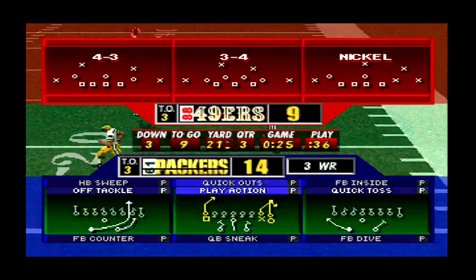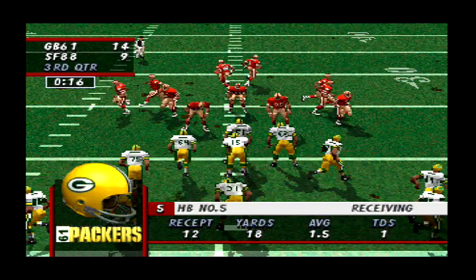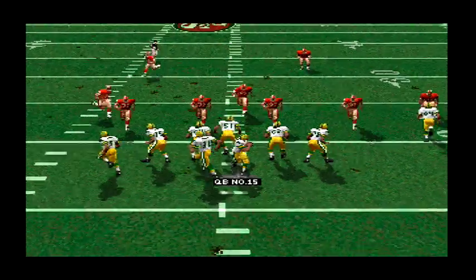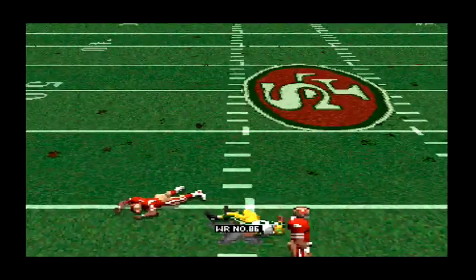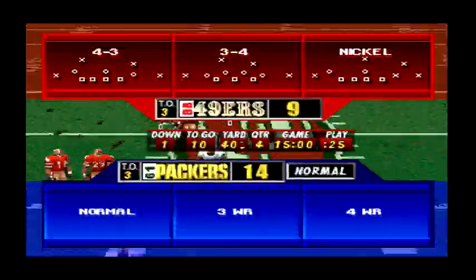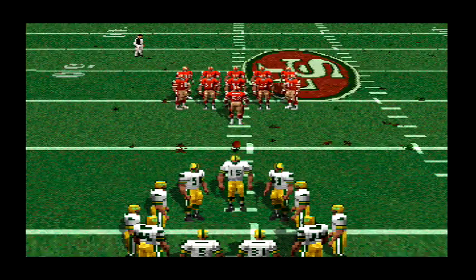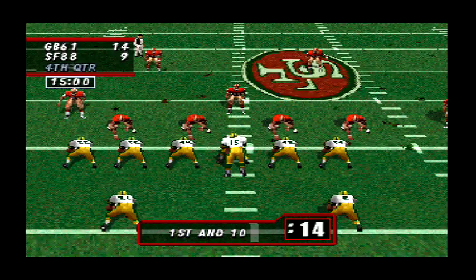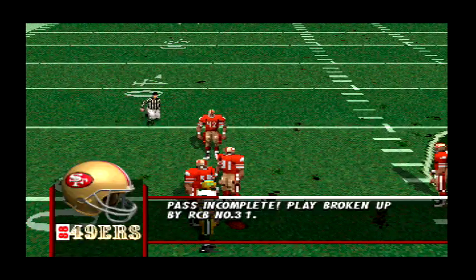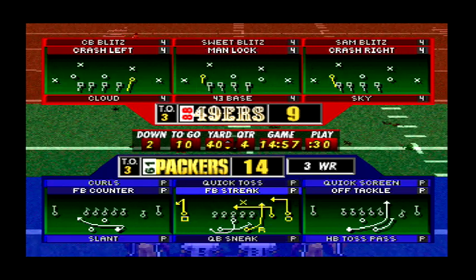Number 5 with a 2-yard gain on the pass. Number 86 with a 19-yard gain on the pass. Complete. It'll be 2nd and 10 on their own 40.